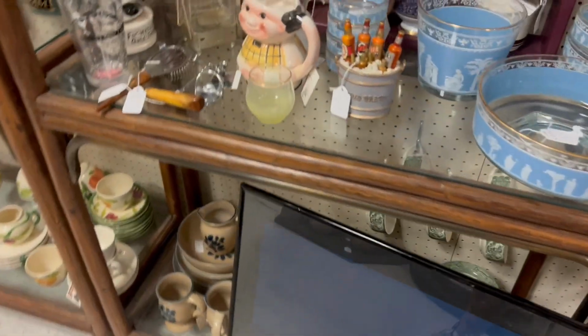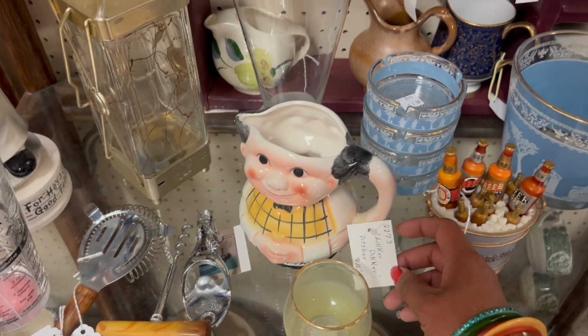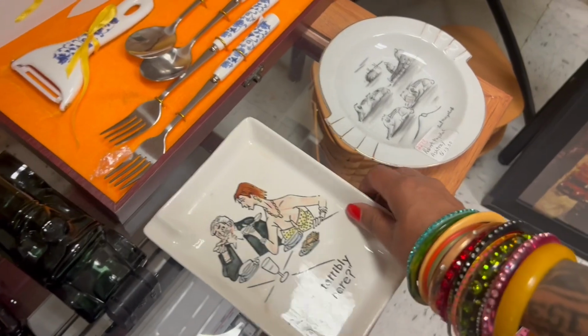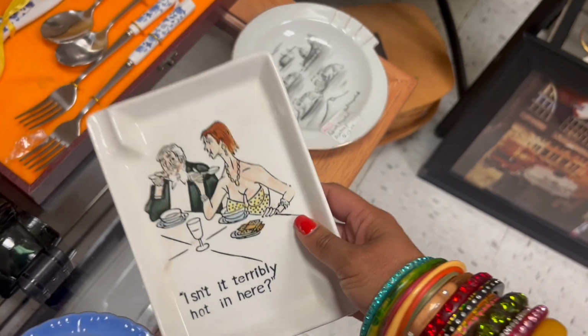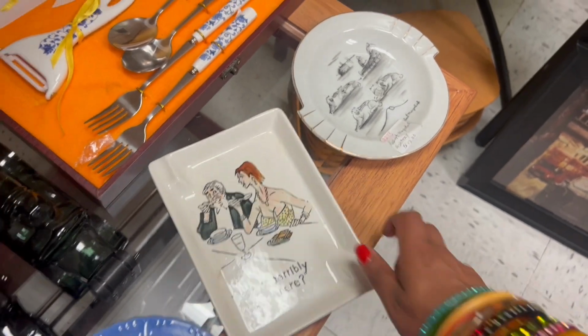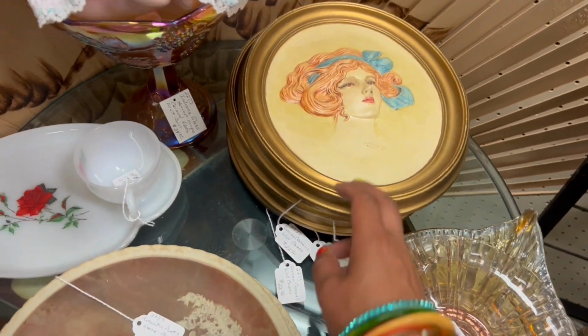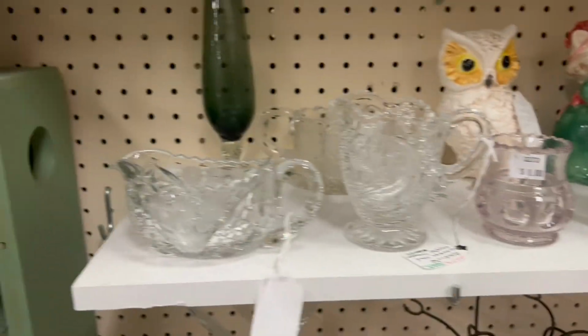What is this funny little guy? Is it a bartender pitcher? Looks like it, yeah. Cute. Oh my gosh, how fantastic. I love these so much. 14, that's probably about what I'd get for that too. Those don't sell for as much as you would think, unless they're super, oh my gosh, that's neat. Unless they're super risque or odd.